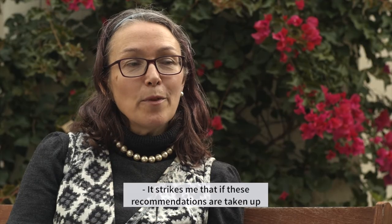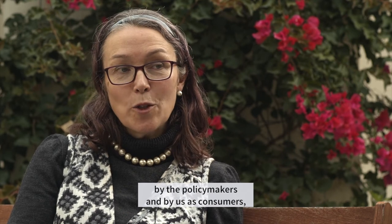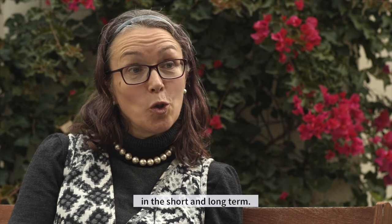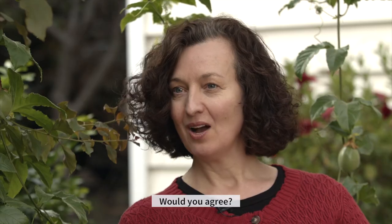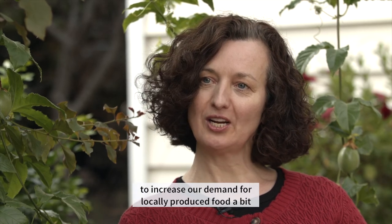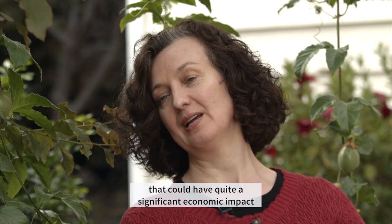It strikes me that if these recommendations are taken up by the policymakers and by us as consumers, it would have a huge economic benefit in the short and long term. Would you agree? Well, I would. I think that certainly if we were all to increase our demand for locally produced food a bit, that could have quite a significant economic impact.